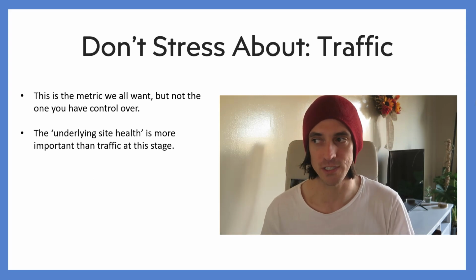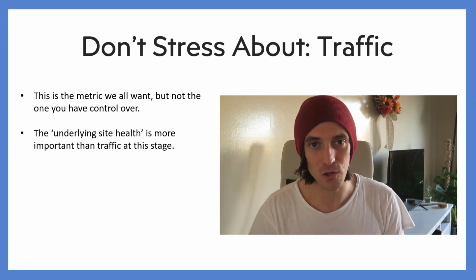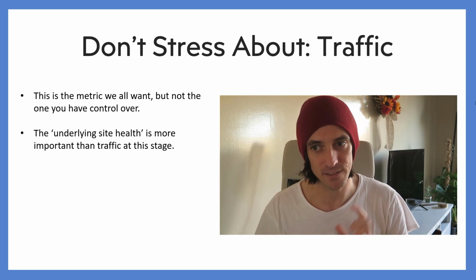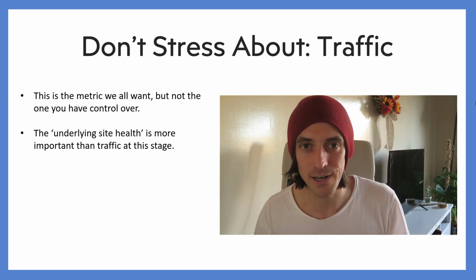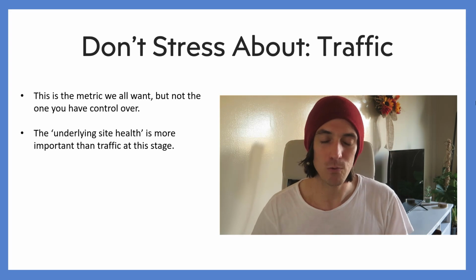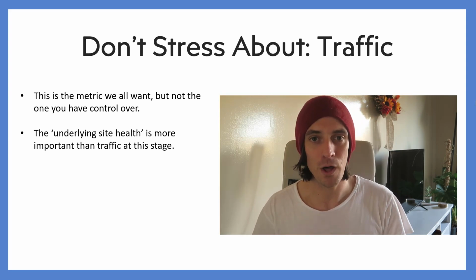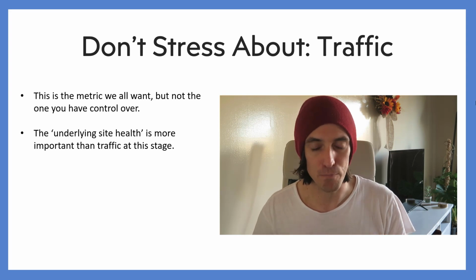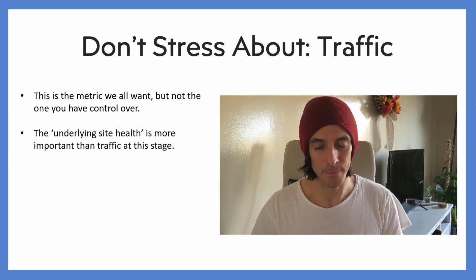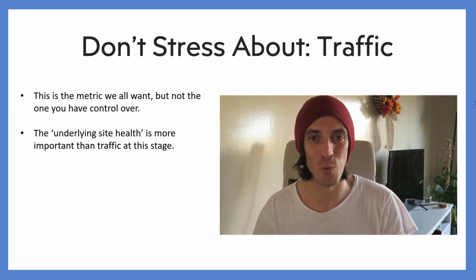The first thing not to stress about is traffic. I'm always looking at Google Analytics saying, how much traffic did I get this morning? How much traffic did I get yesterday? All of that. And, what country did I get the traffic from? They're metrics that even though we worry about, we shouldn't be worrying about them. And the reason we shouldn't worry about them is, number one, in the early days, you're probably not going to get any traffic anyway. Don't stress, it'll come. And the second reason is it's a metric that you have no control over whatsoever.